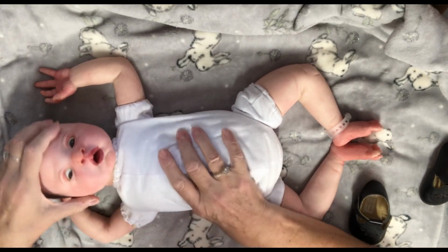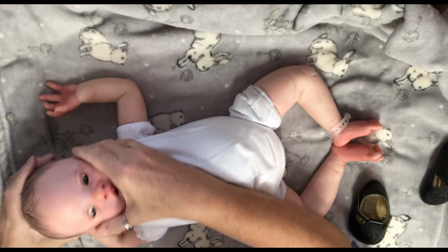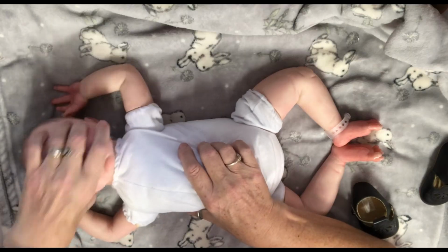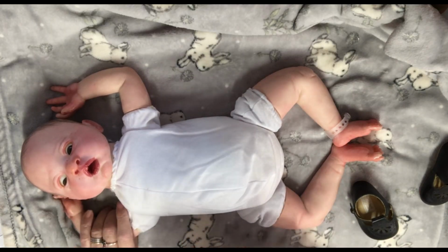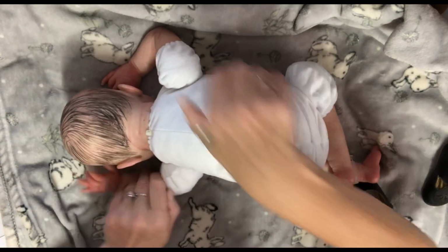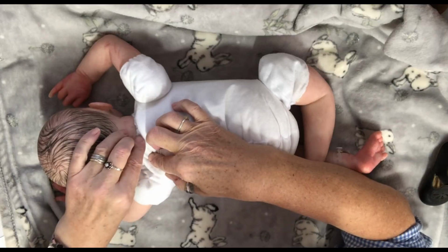When I take the head off, I'm going to have a look at the stuffing. The head actually doesn't move. I mean, I can move the head, don't get me wrong, but it doesn't turn. So the first thing we need to do is remove the head to sort the eyes out. When you're removing the head on the baby, you need to look for this bit here.